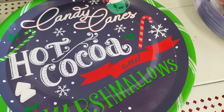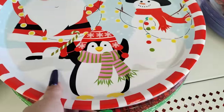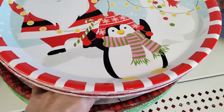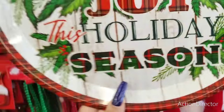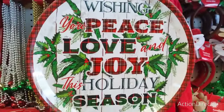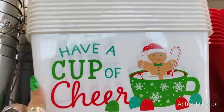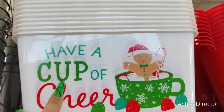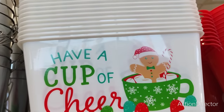And then I love this candy canes, hot cocoa, and marshmallows. That has got to be the cutest thing I've seen in a long time. But this one's also cool. It's more traditional. Yep, that's adorable too. Have a cup of cheer with the gingerbread, and again, you could do such a cute little basket. I may do one to show you guys how it will look, but these are adorable.